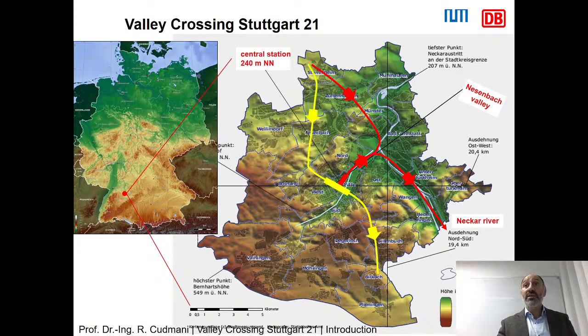The new railway will cross the surrounding mountains and the Nesenbach Valley from the west to the east. It will be located in the same place as the old one, but rotated 90 degrees and below the ground level.